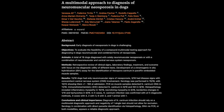But realistically, how do you even begin to prevent neosporosis in the first place? Well, that's the million-dollar question, isn't it? It's not always easy, but understanding how dogs get infected is a good starting point. Okay, so back to basics. How do those pesky neospore parasites actually make their way into our canine companions?